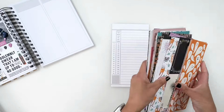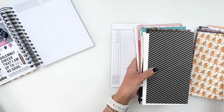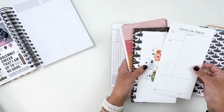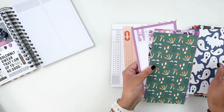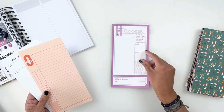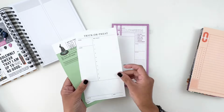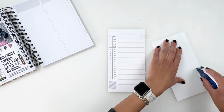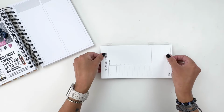For day 16, I wanted to back up my 4x8 paper from day 15. So I'm going to go through my 4x8s, and I'm just going to put aside the ones I think will work for my next prompt. And I actually really like this really old Studio Calico 4x8 paper that says trick or treat. It was a very basic page with boxes, and I felt like this would work perfectly to document the candy I have been eating this past October. And so I'm just going to go with it. I'm going to back up my page with this one, and I'm gonna go ahead and print out my photo.